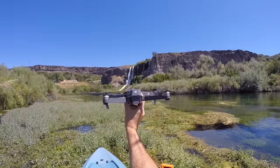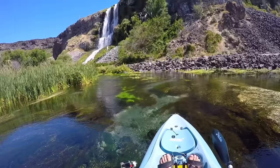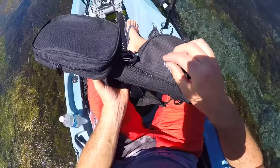Don't try that at home, kids. I see trout hitting the surface. Man, look at this spot. Isn't this gorgeous? All right, guys, it's time to get fishing. There's a trout that just keeps hanging out right over there.